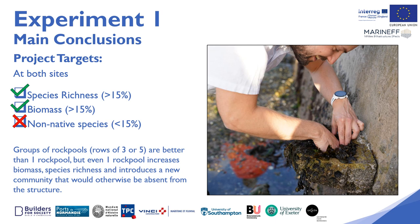So to conclude our experiment 1 of rock pool groupings compared to the surrounding seawall at Boldner and Sandbanks, we achieved the Marine Strategy Framework Directive targets of increasing species richness and biomass by at least 15%, but we did not meet the non-native species target. Our general findings from the rock pool grouping suggest that groups of rock pools are better than single rock pools on their own, but even one rock pool is enough to increase biomass, species richness, and introduce a new community to a seawall.